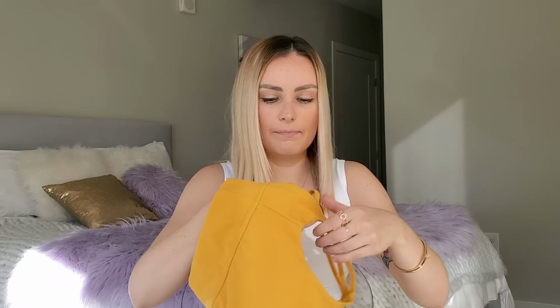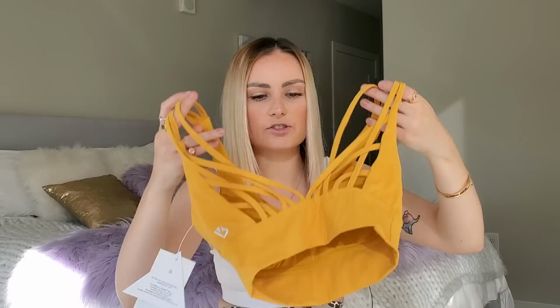And it's really soft, nice material. It does have cups, and they are removable, so that's something worth noting. And then the back is super crisscrossy. You'll see when I try it on, which I think is a nice detail. Just like all the other brands, I've not tried any of this on yet.